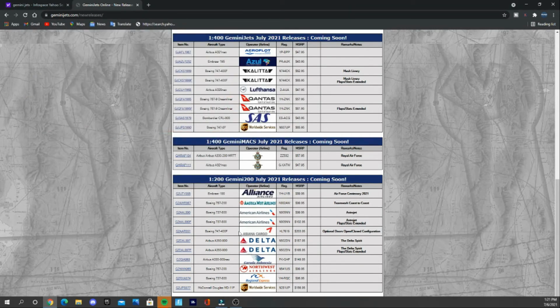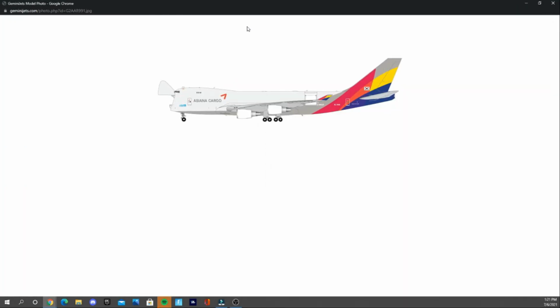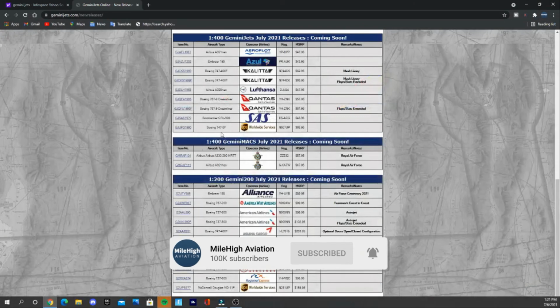The next one is the Asiana Cargo Boeing 747-400 Freighter. This is in the open door, closed door configuration. I do think that Gemini Jets started off with 1/400 scale, with removable pieces, and then they kind of moved on to 1/200 scale, which is nice because 1/200 scale has way more detail.